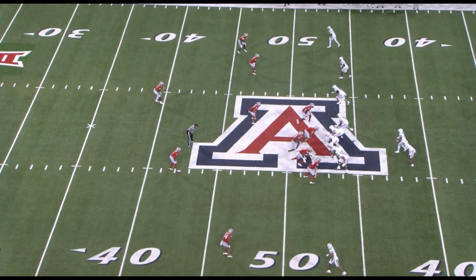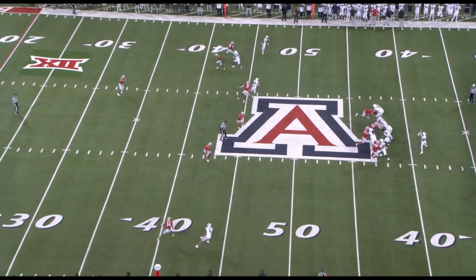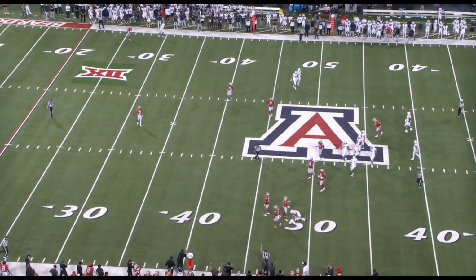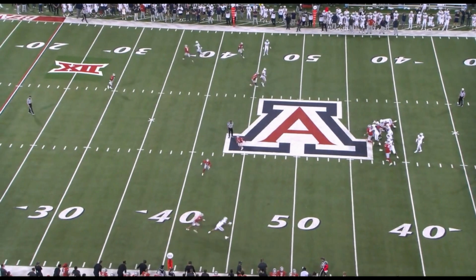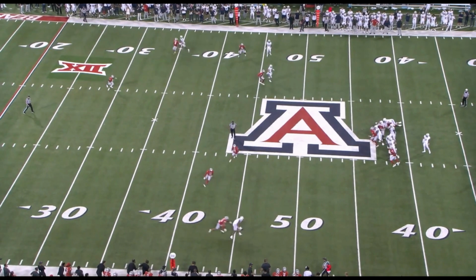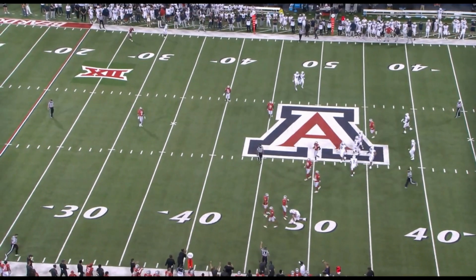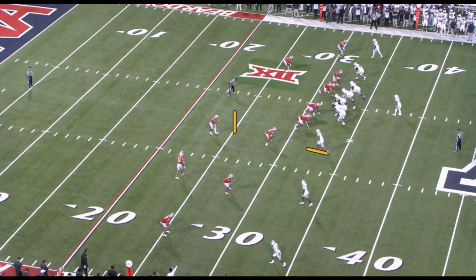Now we've got him at the bottom of the screen. We've got a curl route here, work back to the quarterback. Strong-handed catch. The ball placement's not great. The ball is low, and you just see him, 6'5", guys, 6'5", reaching down almost to his ankles, pluck the ball, pick it back up. Yeah, he didn't get the yards after the catch because the pass wasn't accurate, but he's still able to make those types of plays.